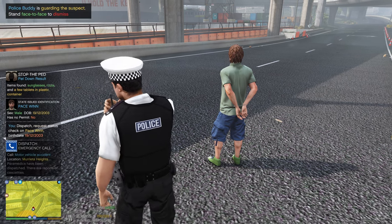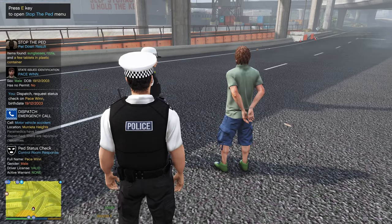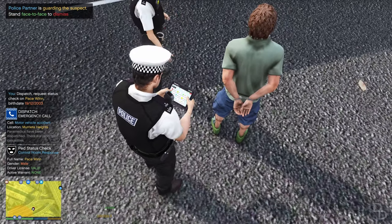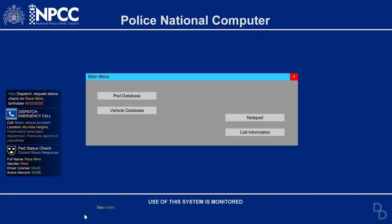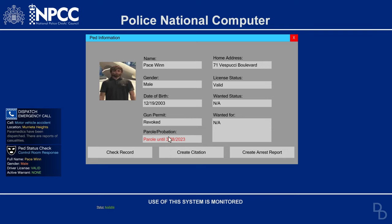Great, create an arrest report as well. Serious MVA on Supply Street. Important part of police work. Go here, and we go to the tablet, and we're going to create an arrest report. So, go to the PED database, paste in the name. Let's see. Oh, he was actually on bail as well.